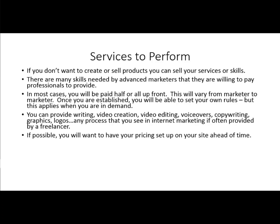Now, you do want to have your pricing set up on your site ahead of time. And you want to do the best that you can to decide on what your fees are. You can do this very easily if you look at the market and what the other pricing for that kind of service is. Now, one of the ways that you can do that, a quick, fast, and dirty way to do that is to go to the Warrior Forum and to go to the service provider section. I'm going to show you how to do that now.